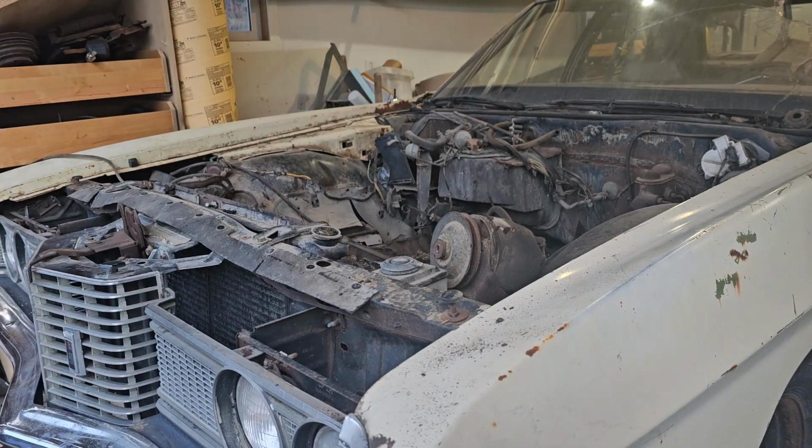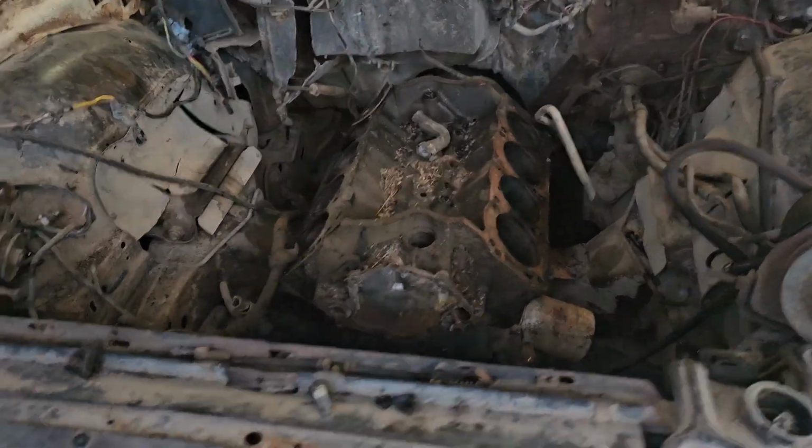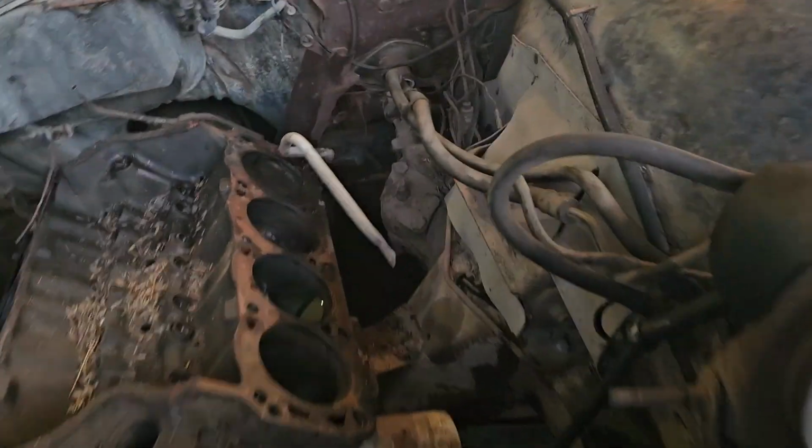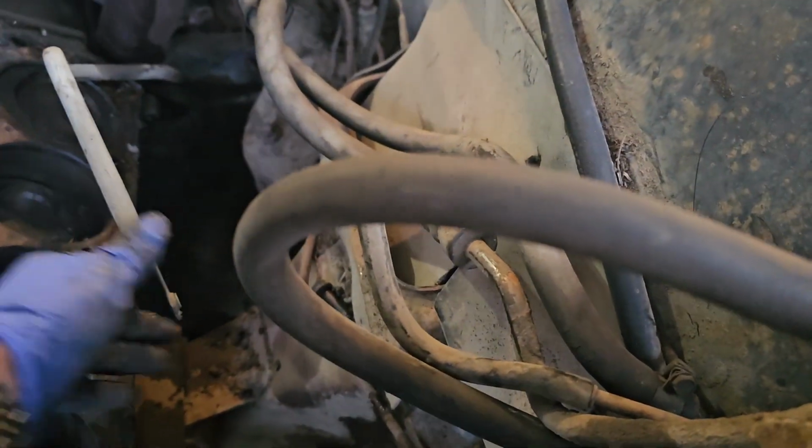Okay, it's time for tools because this is where we're at right now. That took me probably 10 minutes to get to this point. Oh, wait, more garbage. Good throw, Joe. So, all we've got left, we've got our kickdown rod right here. That looks like our heat riser valve shield over here. I actually missed a couple of hoses, not gonna lie.